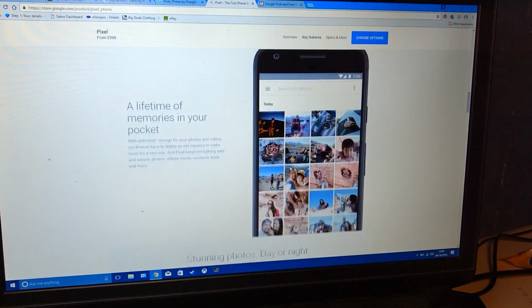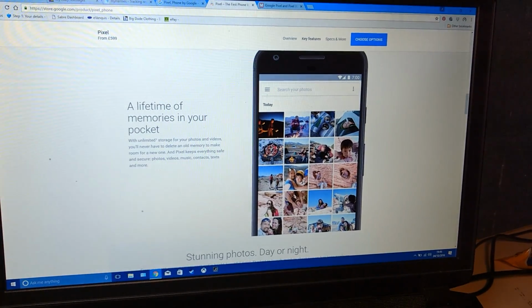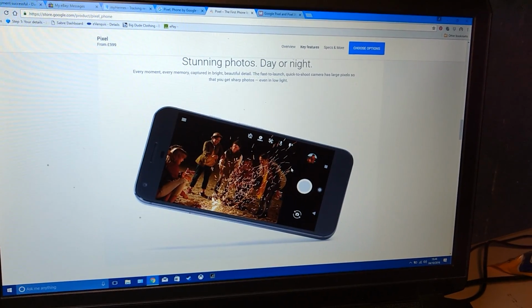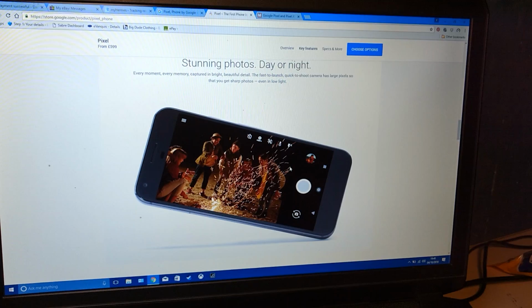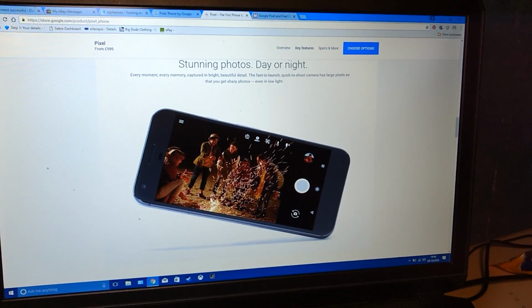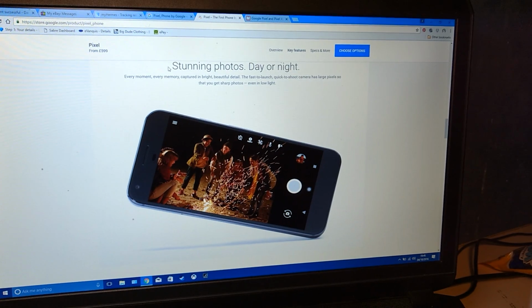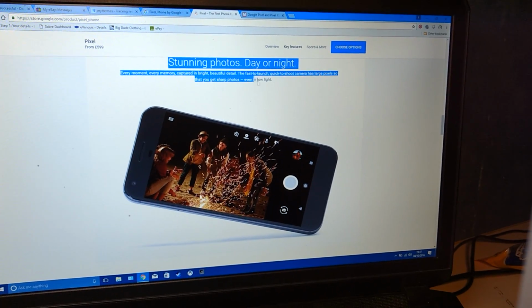What is this? Memory storage or photo storage and stuff like that. So that's just the Google Photos service. Stunning photos day or night. Everyone says that on their phones these days. I don't think I know any manufacturer that hasn't said that, but we'll have to wait and see.